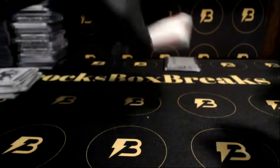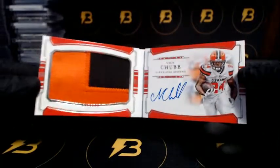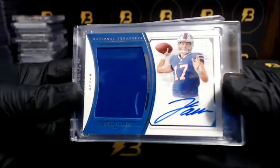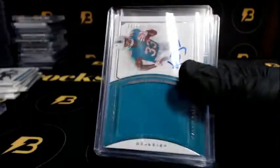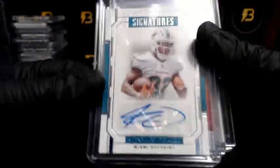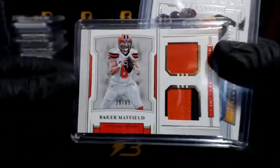Right, so hit recap. Going off to the Browns, Nick Chubb, two-color patch. We had Josh Allen going off to the Bills to 99. Mike White, rookie colossal signatures for the Cowboys. Balage for the Dolphins to 99. Drake for the Dolphins. Nice Mayfield for the Browns.